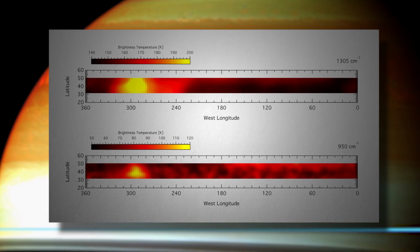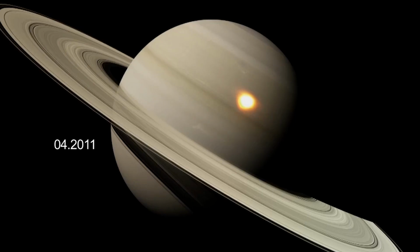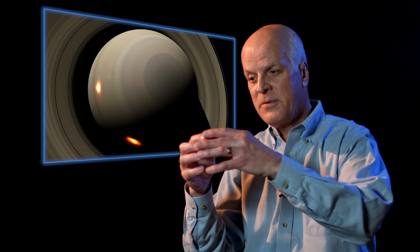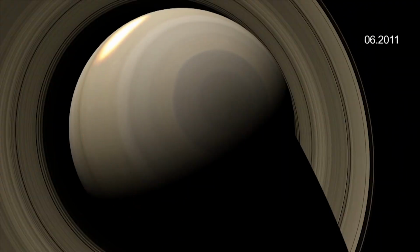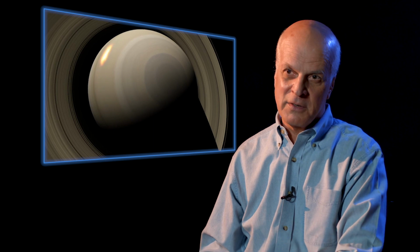CIRS saw temperature increase like we've never recorded before. CIRS, looking with its thermal infrared eyes, was able to see 2 bright beacons of hotspot temperatures shining about 150 degrees brighter than the surroundings. All of a sudden we had these 2 bright spots. After a month or 2, they merged, which was kind of curious, and then it persisted for another 2 years. In fact, it persisted longer than the tropospheric storm.